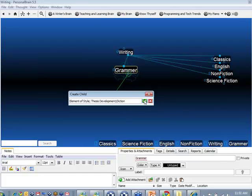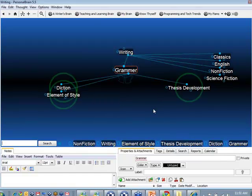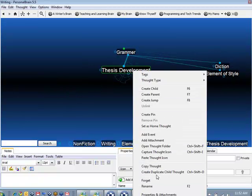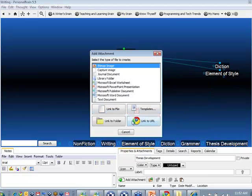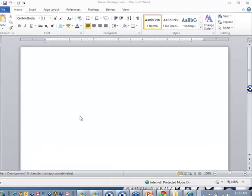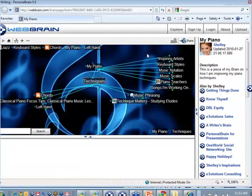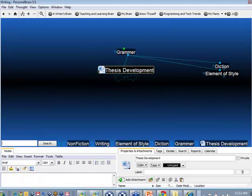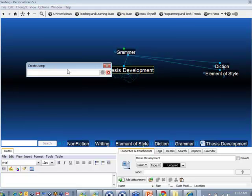So from there, I can go out to the web and start preparing whatever lesson I want. I might have a lesson plan that I'm working on for thesis development. So from there, I'm going to go ahead and attach a document, probably a Word document, and start developing my lesson plan on thesis development. From there, maybe I want to relate thesis development to War of the Worlds.